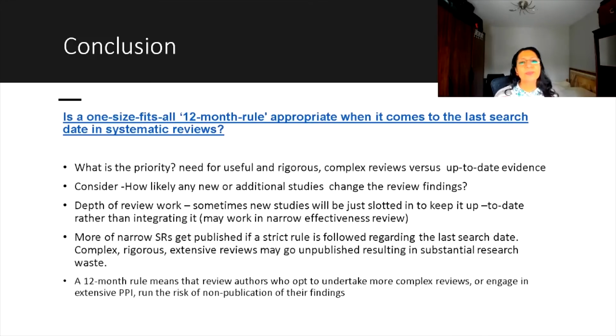In conclusion, is a one size fits all 12-month rule appropriate when it comes to the last search date in systematic reviews? Here, some of the questions are: what is the priority? Do we need more up-to-date evidence, or do we need a more rigorous, more complex, more comprehensive review? And what is the topic? Is the topic likely to get outdated? And consider how likely any new or additional studies are to change the review findings, and the depth of review work to be undertaken. Sometimes new studies will just be slotted in to keep it up to date rather than integrated.